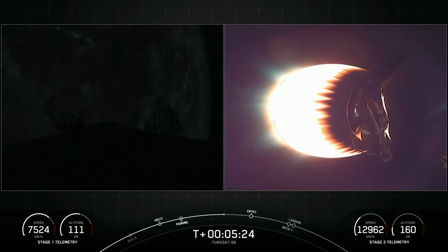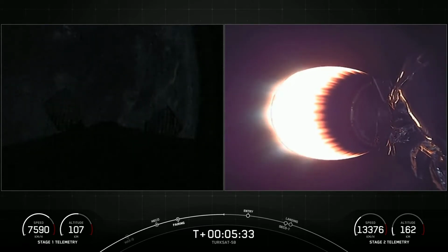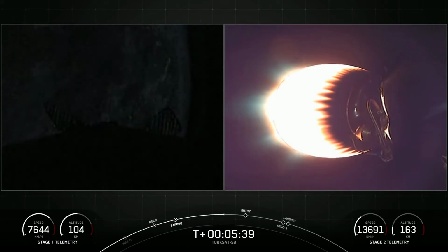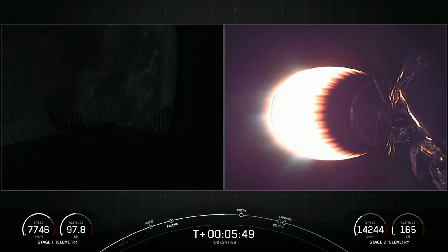Great view on the right-hand side of the MVAC nozzle. The Merlins on the first stage, with their short nozzles, are optimized for sea level. These achieve around 190,000 pounds of thrust during ascent and descent, while the MVAC engine with its extended nozzle is optimized for 220,000 pounds of thrust in vacuum. Now we're about 45 seconds away from the entry burn on the first stage.